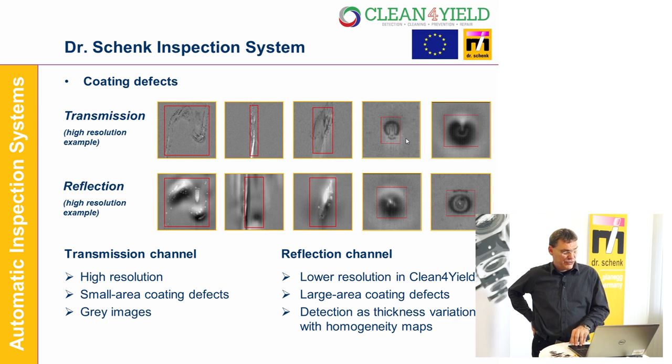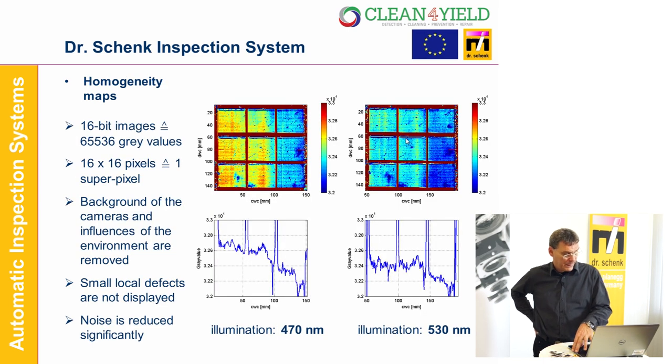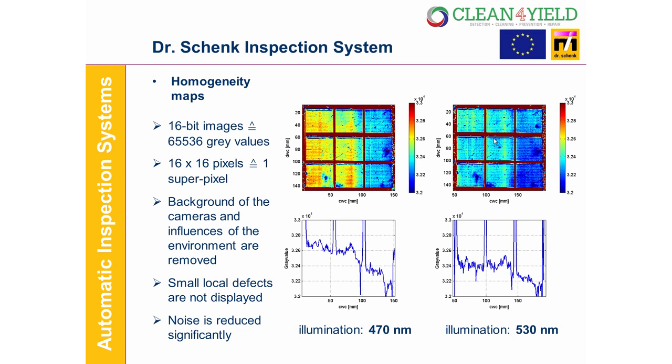These are typically defects in transmission and reflection, with a little bit higher resolution than we are using for Clean for Yield, but it gives you an idea about typical coating defects which occur in a coating process in a transmission and in a reflection channel. The reflection channel is additionally responsible to get information about the layer homogeneity in reflection, layer thickness. The homogeneity map gives an idea about the reflection behavior, and the homogeneity or thickness of the layer is monitored.